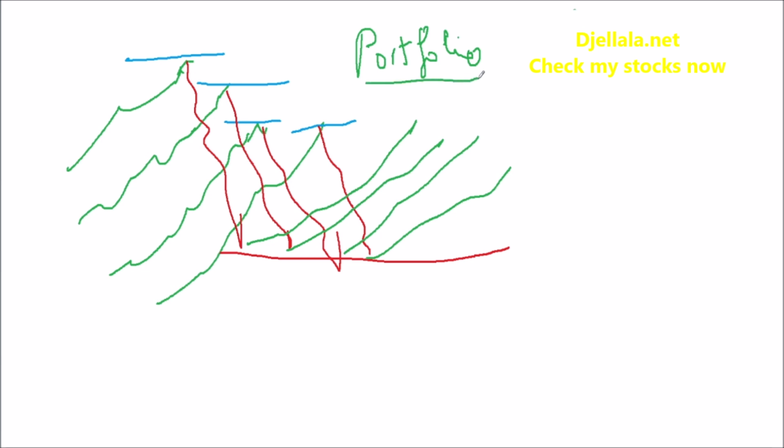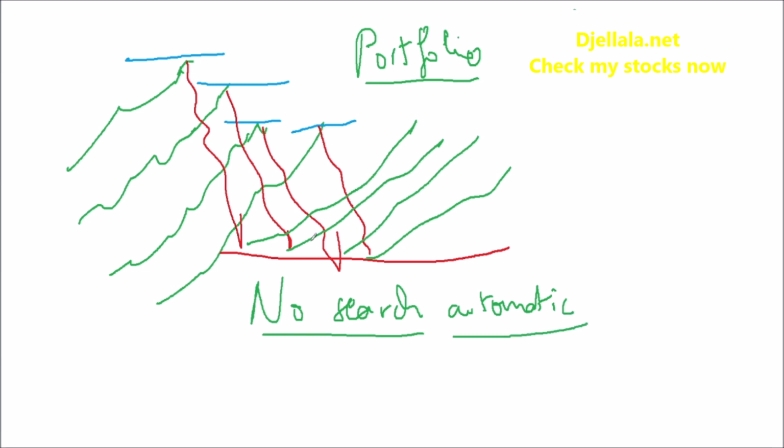It means I should know them, because there is no search that gives you these stocks. No automatic search. You can't find them, because each stock is different and there is no criteria that you can use to find these stocks. So what you should do is put these stocks, for example XYZ, TSL, MDS, OST. These are fictitious stocks. So I put them like this. There are 4, for example.